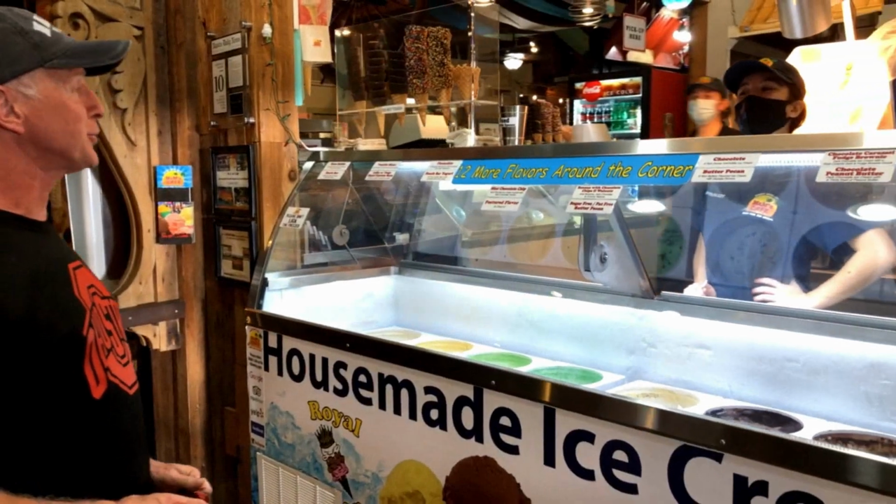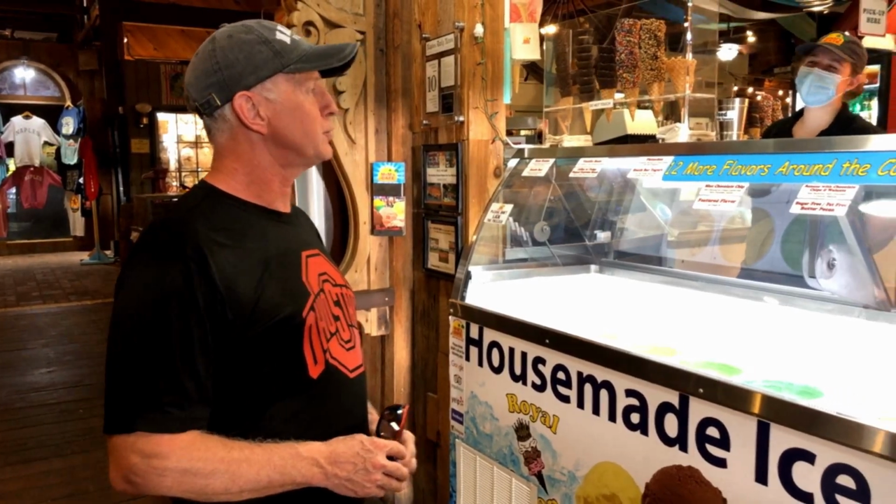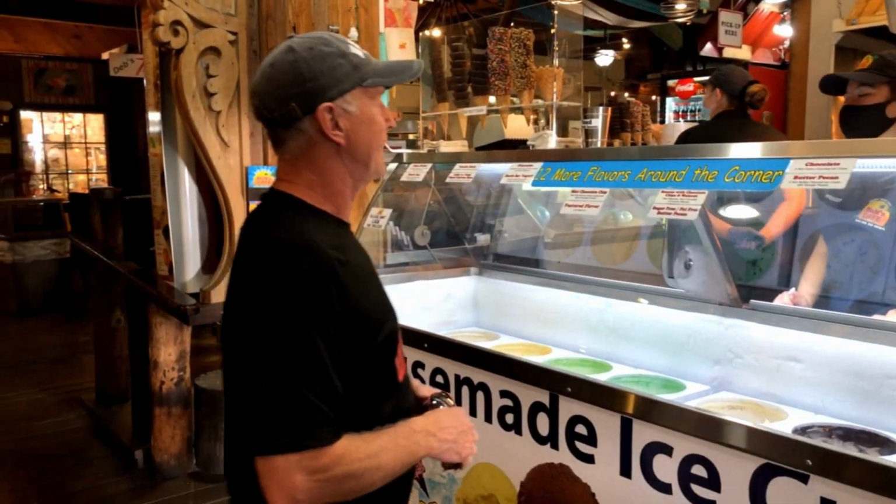All right, when you're visiting Tin City, you have to visit the friendliest ice cream store in Naples. What's the name of this? Royal Scoop? Serving Royal Scoop ice cream, and they tell me it's the best in the city. And I believe your favorite is the chocolate caramel fudge brownie ice cream. I gotta have that. All right, so let me have a scoop of that.